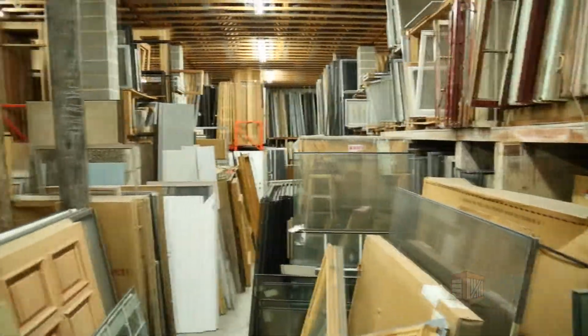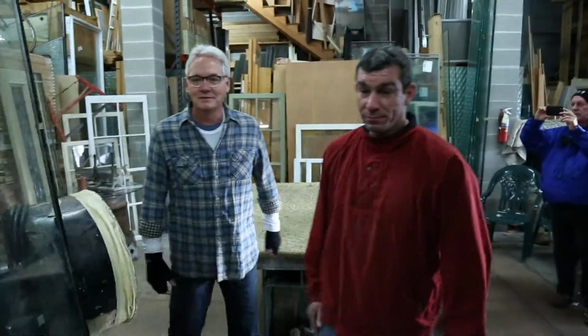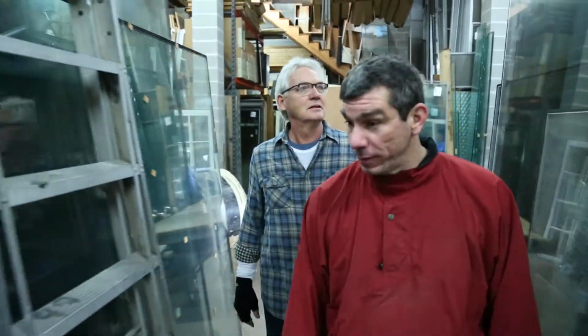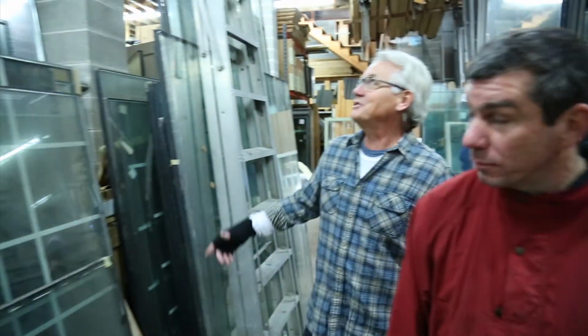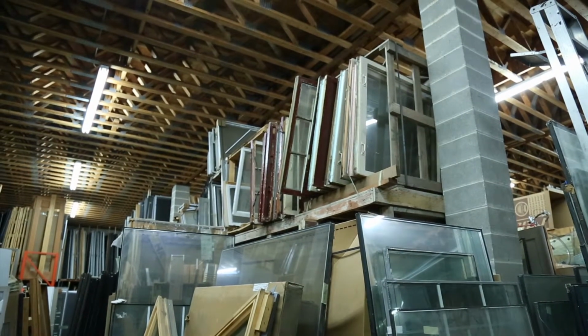Chris, such a fantastic variety of inventory. Let's go take a look. All right, let's go. Let's take a look over here. We got sashes. Look at all of these wooden sashes. You haven't seen nothing yet. Oh, that's a million sashes. Let's take a look down this way. There's more? There is lots more. You haven't seen nothing yet.